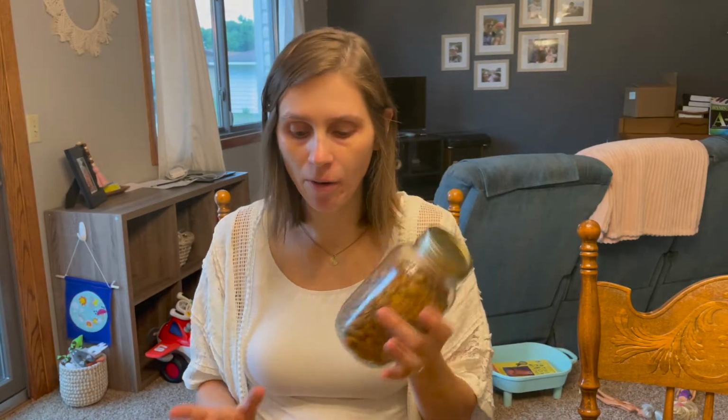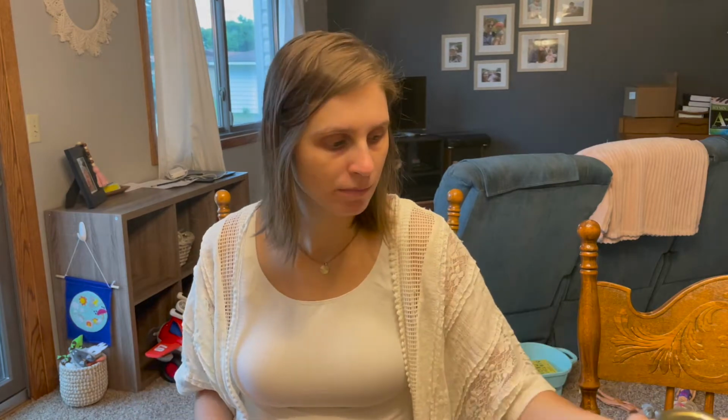Really easy, simple. I was going to say too, the granola is homemade, so I just try to make it once a week. And it makes a good amount, a good batch. So I'll put the recipe down below.